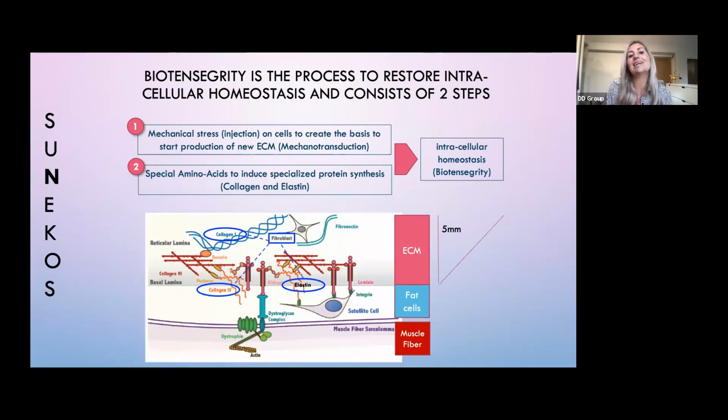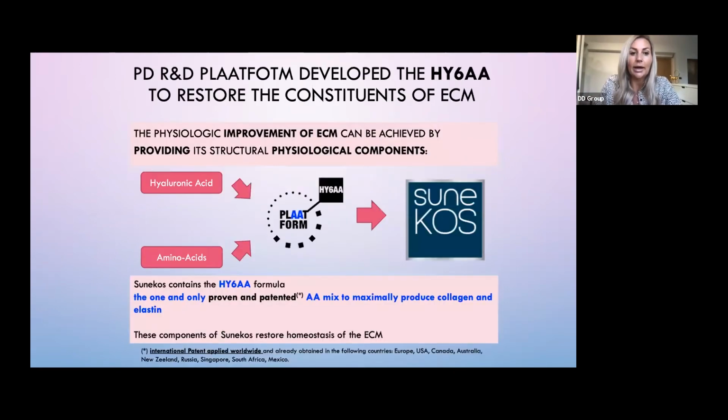So these specialized amino acids are going to help protein synthesis. They proliferate collagen and elastin, and they create new junior fibroblasts. Those fibroblasts go around creating collagen and elastin, so they work with that as well. We have a 6 amino acid formula, which I am going to come on to on one of the other slides. And the physiological improvement of the extracellular matrix, which we're going to talk about in a moment, is achieved by these components.